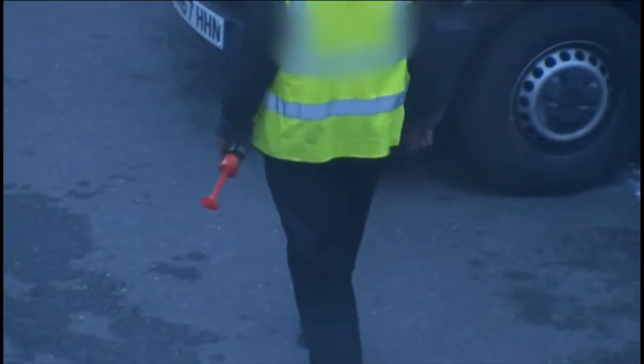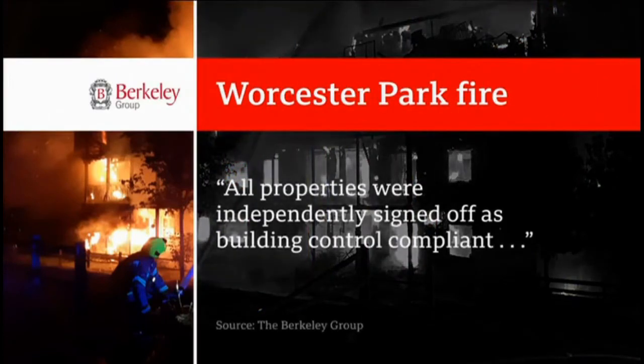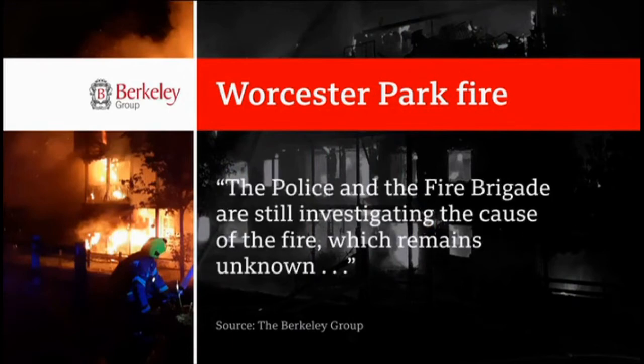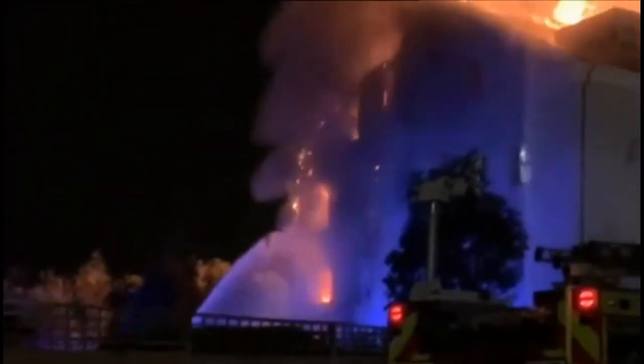We put all these points to the Berkeley Group, which issued a statement saying all properties were independently signed off as building control compliant. The police and the fire brigade are still investigating the cause of the fire in Worcester Park, which remains unknown. In the meantime, we are making all necessary checks to reassure residents. The organisations which signed off building control say responsibility for compliance lies with the person carrying out the works.